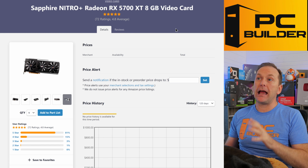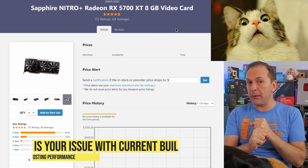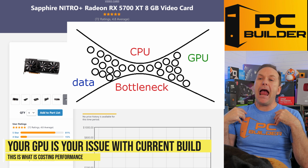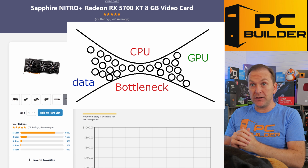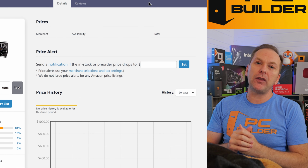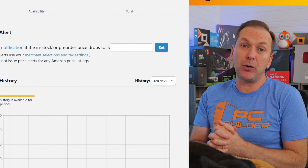So let's take a look at the RX 5700 XT 8GB GPU. This is our pain point right now. This is our massive bottleneck for our system. And this is just not a 1440p GPU anymore. It's barely a 1080p GPU in 2026. And when it came out in 2019, it was fantastic. But like all things, it gets older, technology moves on, and it's time to put this GPU to rest, basically.